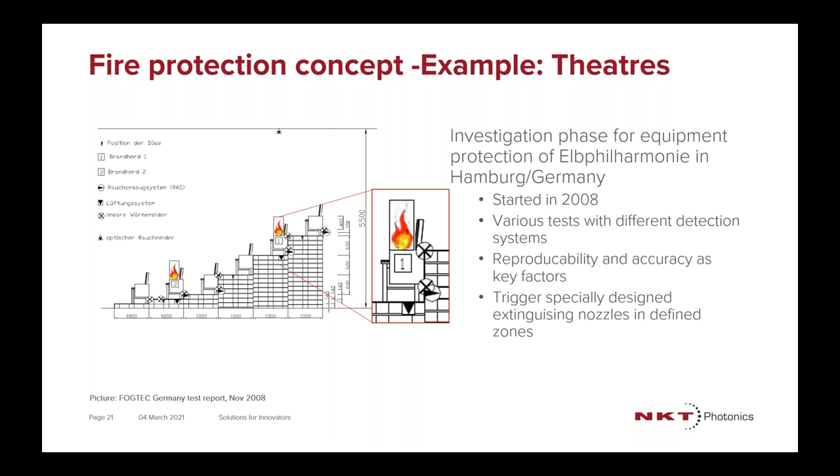Various tests have been done for the fire protection system. You can see this here, and I enlarged this little picture from the left side in the red frame. So what you see here is the burning chair, of course, and the circle with the cross within the cross. These are linear heat detectors. That is one linear heat detector with an optical technology like we have, and the other one was a copper wired LHD system.